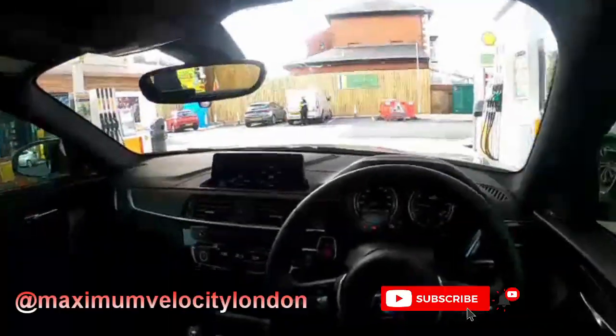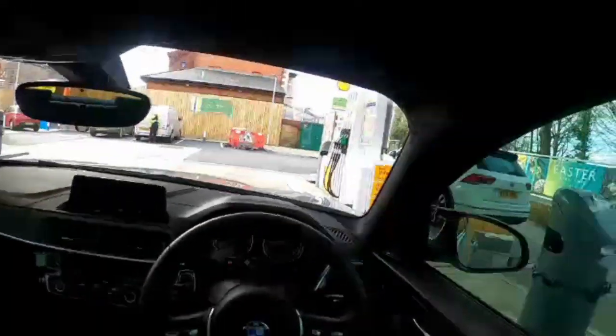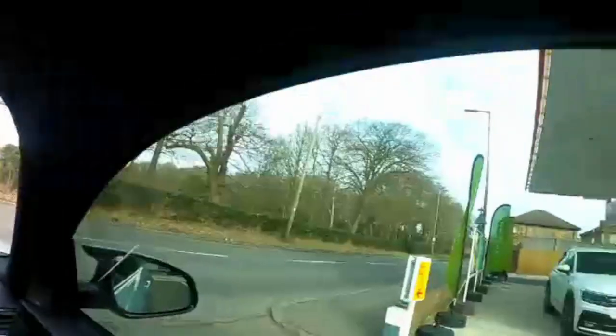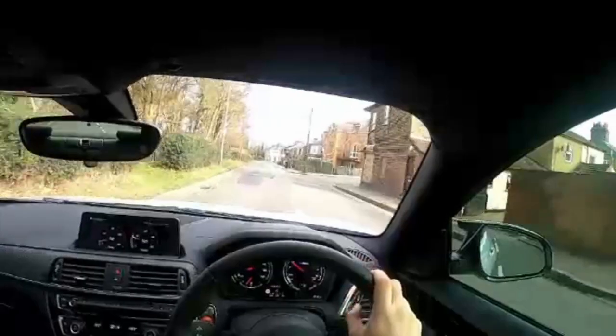I thought I'd do a little POV with the BMW just to show you guys what it's like to use on a daily basis. So we're just gonna go for a little drive. I've just had to put some fuel in, as we always have to. I think one of the big things about owning a car like this is the fuel. I mean, it drinks so much fuel. I'm lucky to get 28 miles per gallon, and that's on a good day.